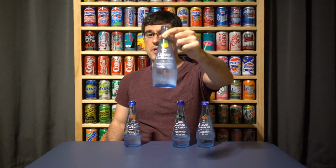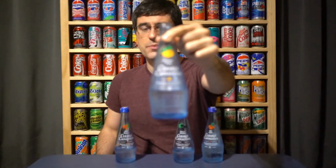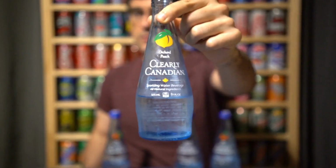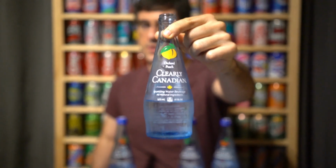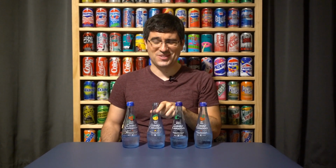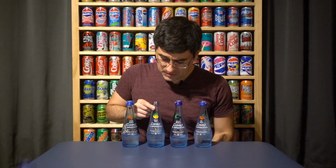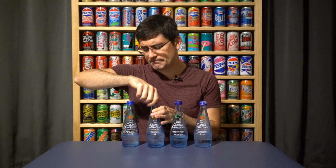Going to give second place to the Orchard Peach. I think this is a really strong flavor. Really like it. Good balance. And really, all of these just have a very natural flavor to them, except the wild cherry. That one's a bit too wild. But I think that the peach is pretty darn good. I give it a 7.5 out of 10.